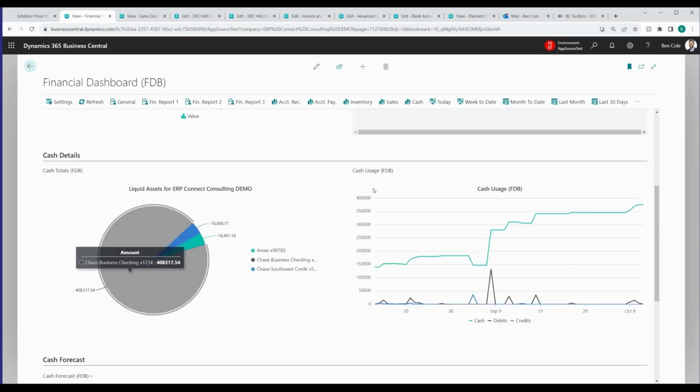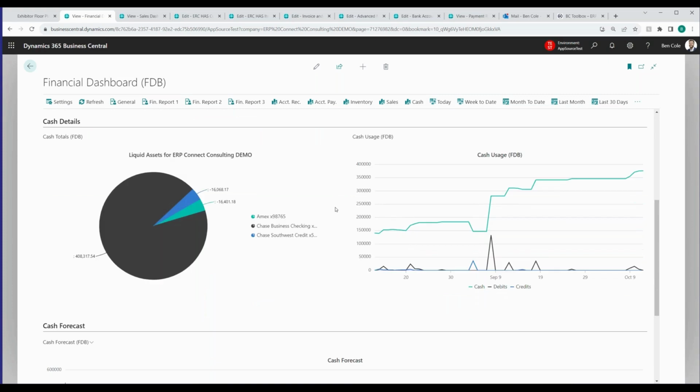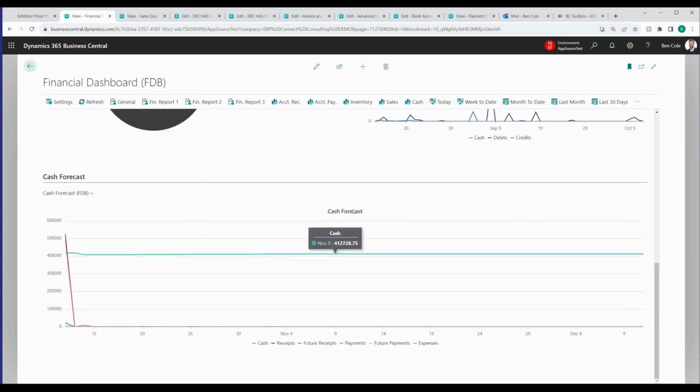Next, we've got liquid assets. So anything that it's going to take bank accounts combined with anything that you define as a liquid asset, maybe a clearing account that you know the money's going to come in within 2 to 3 days, but it's just sitting in that kind of clearing house. So those are the kind of things you'd include there. And then cash usage, this is going to be historic. How is cash performed? And then future cash forecast.